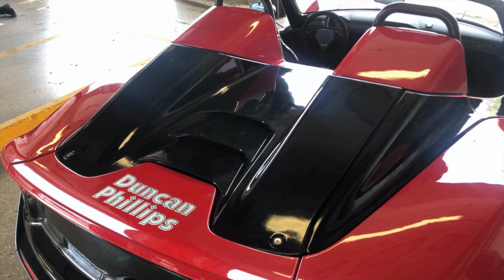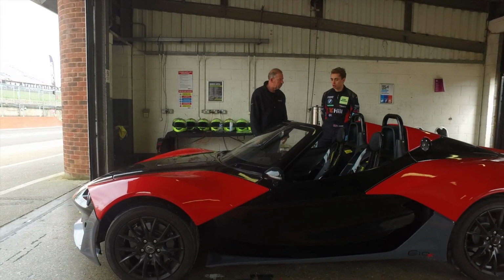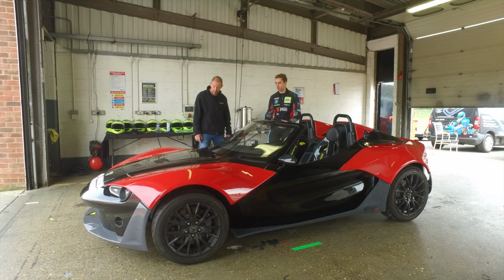Give me some specs on this. 0 to 60 times, things like that. 0 to 60, I don't know off the top of my head, but it's around 5 or 6 seconds, I believe, which is pretty quick for a car that's only got 250 horsepower. I say only, but by modern car standards. It's very light, exactly. It's punchy, it's lightweight.